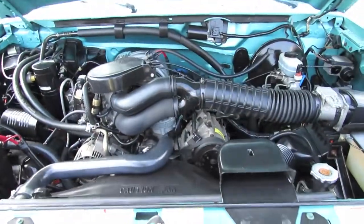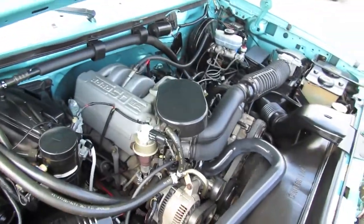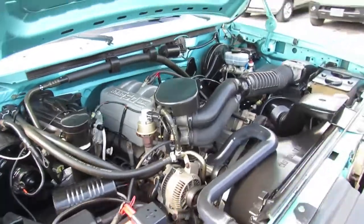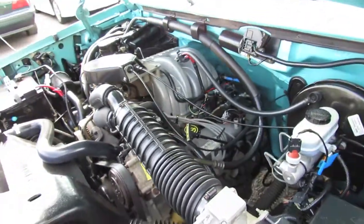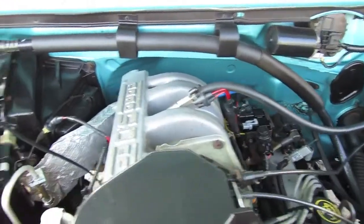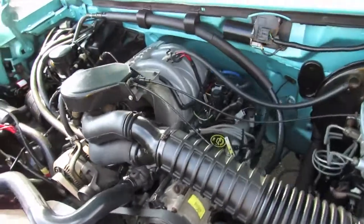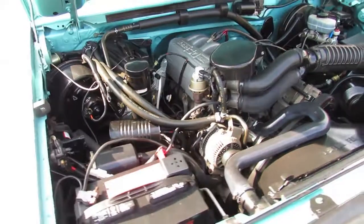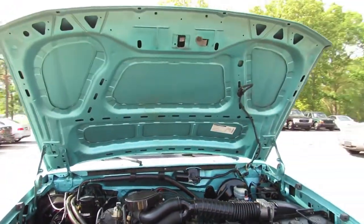This particular generation F-150 came with a 5-liter electronically fuel-injected V8. Two valves per cylinder, it produced around 205 horsepower at 4,000 RPM and 275 foot-pounds of torque at 3,000 RPM. 0 to 60 time is around 10.5 seconds, with a quarter mile time of 17.7 seconds at 76 miles an hour. And with a 32-gallon fuel tank running on regular and leaded gas, it achieves an EPA estimated miles per gallon rating of around 13 city, 16 highway.